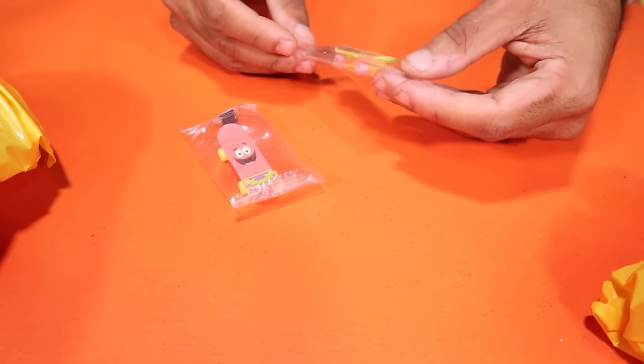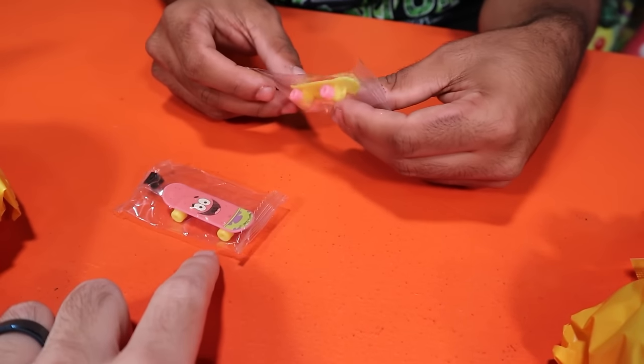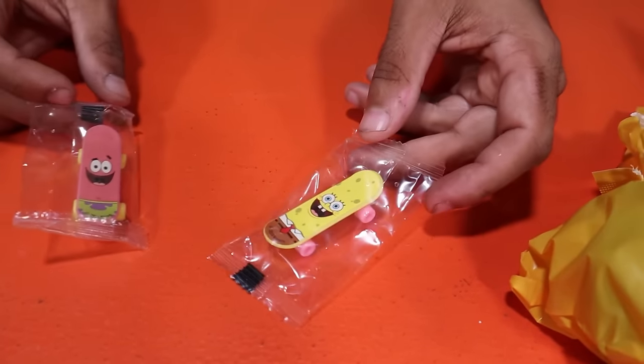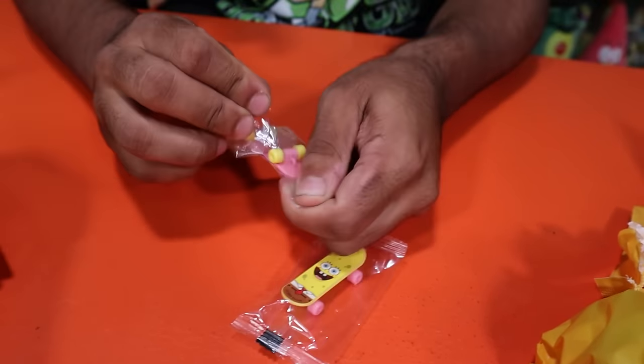Look at these little, these are super mini. These are like mega mini skateboards. He's got SpongeBob wheels and that one's got Patrick wheels. That is so sweet. Oh, who do I open? Yeah. Patrick one.